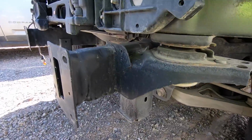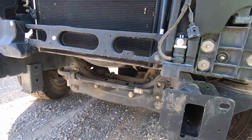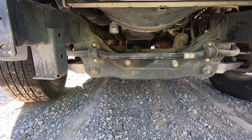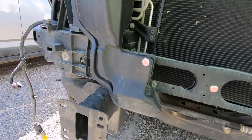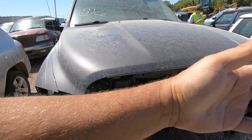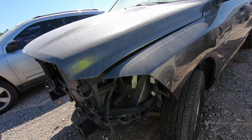But anyway, frame rails look straight. Core support looks straight. I don't see anything mangled. And it just leaves me wondering, why is this totaled? Some of the things I see out here, I can't wrap my mind around. Now maybe there's damage to the back that we haven't seen. This wheel is turned in this way. This wheel is turned out this way.